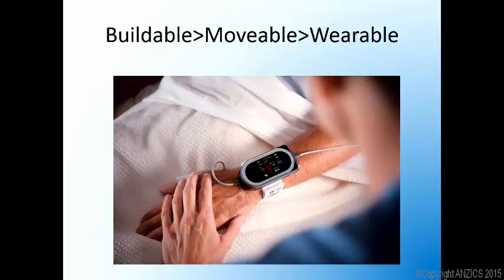I'm going to go quickly through a couple of slides here. All technology goes from buildable, so we can do it, to we can do it in a way that you can move it from one room to another, to where you can wear it. Think EKGs. The first EKG was the size of a house. And now you don't have to have anything. You can just put a little patch on your chest and it will do a 12-lead EKG on you. This is a system that's a wristband wearable. This is only about 3 or 4 years old. There's now several similar items on the market.